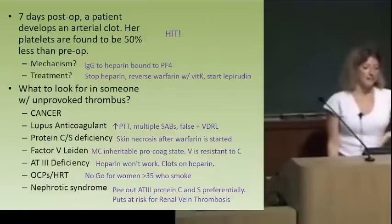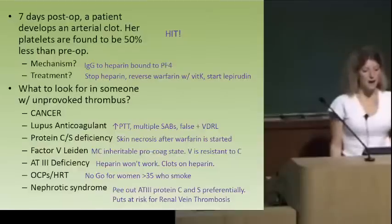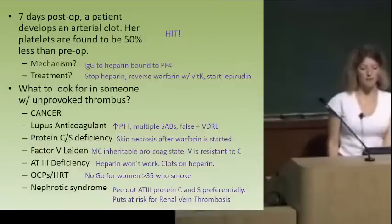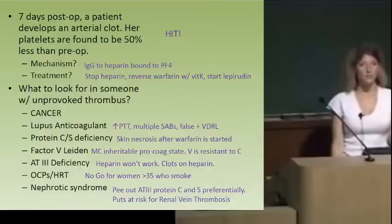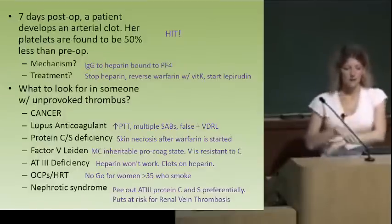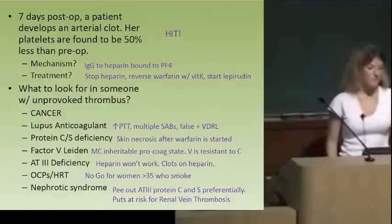And in somebody who has a thrombus that's unprovoked, you always want to think about cancer, especially if they're old. Lupus anticoagulant, you would see high PTT. They might have a history of multiple spontaneous abortions and a false positive syphilis test. For protein C and S deficiency, that's where you see that really nasty skin necrosis after warfarin. And we had a picture of this on my medicine shelf. They gave you like a really nasty, awful bruised looking thing. And it was after you'd given them warfarin, and they asked what the mechanism was. So it's protein C and S deficiency.